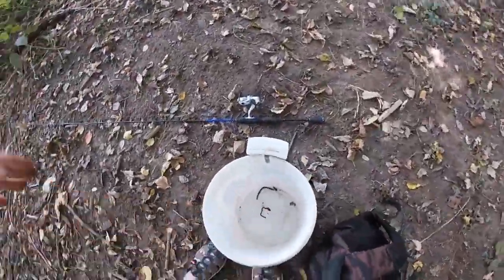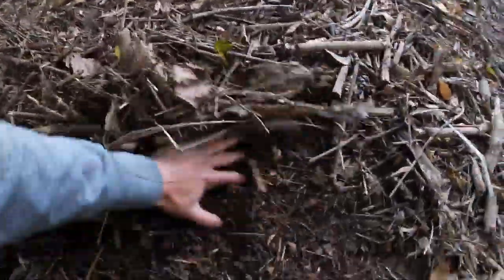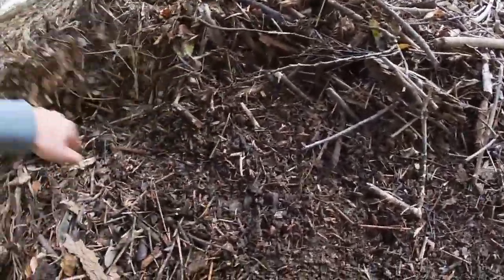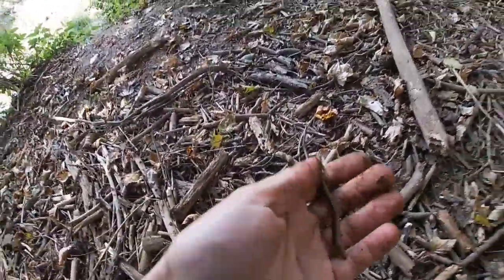I don't know how many sunfish we're actually gonna need. Probably only about two or three, depending on what size they are. I don't wanna take ones that are too big. This creek's overpopulated with sunfish anyway, so I don't really feel bad about it. Oh, here's the third victim.